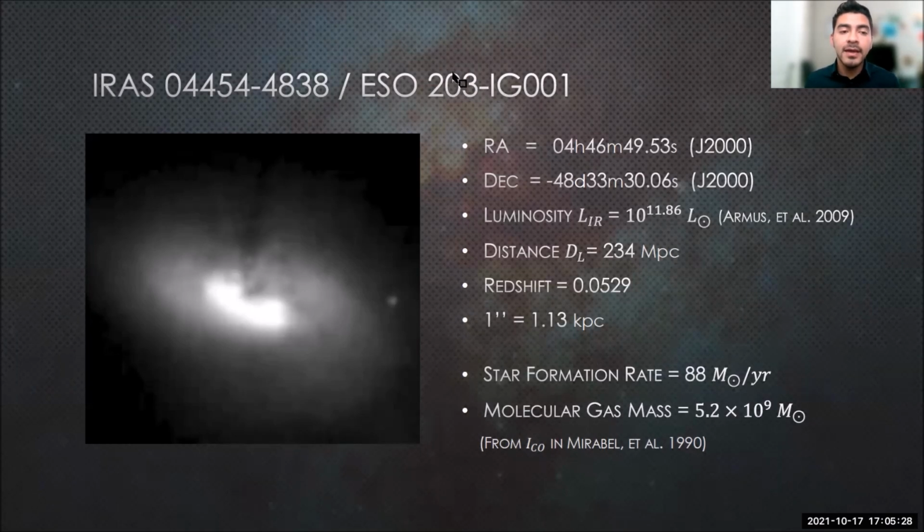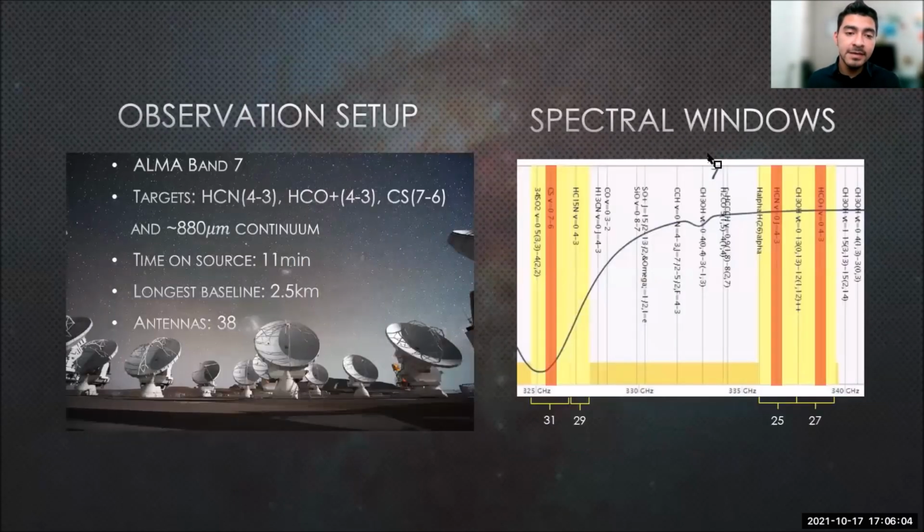And the star formation rate of the source was derived from the infrared luminosity, obtaining a value of 88 solar masses per year. This is normal for LIRGs and ULIRGs. And it is also very high compared to spiral galaxies like our Milky Way, with a star formation rate of about 3 to 4 solar masses per year. We also calculated the molecular gas from the CO intensity in Mirabel 1990, obtaining a value of 5.2 times 10 to the 9 solar masses. And then in the next image, we can see the observation setup.